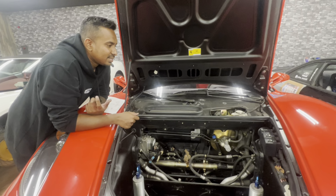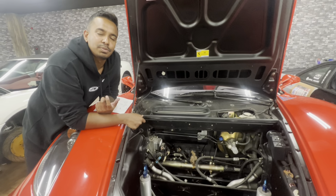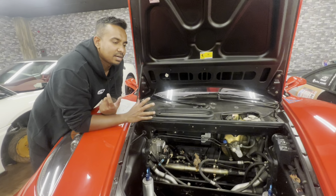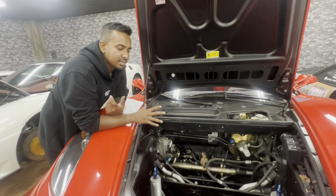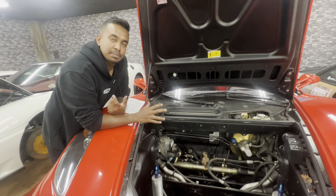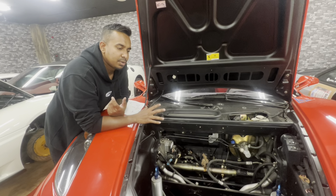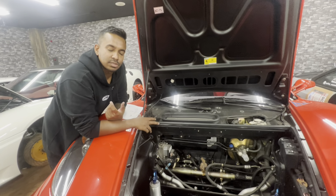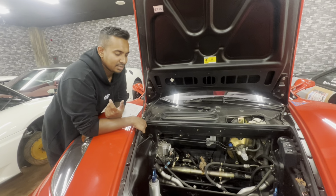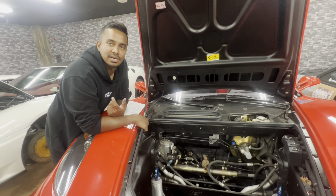Oh, new challenge. Big challenge. We'll just check the car, confirm, and set up things, listing everything. Then we're going to make the parts. We will see how we do. We will keep updating you guys.